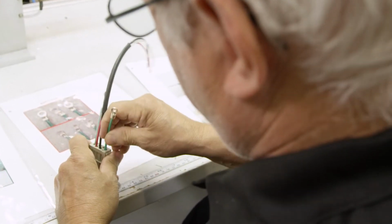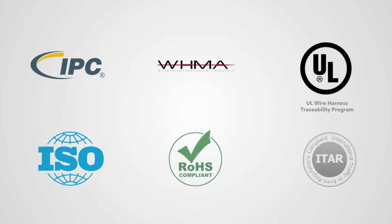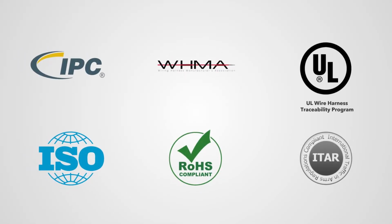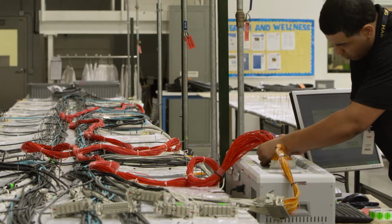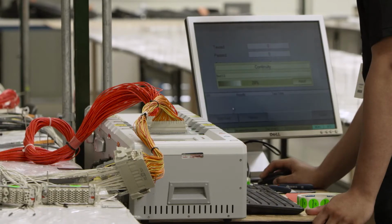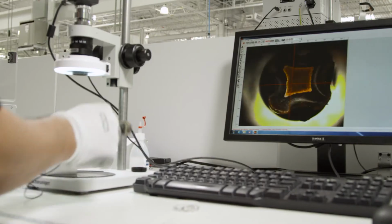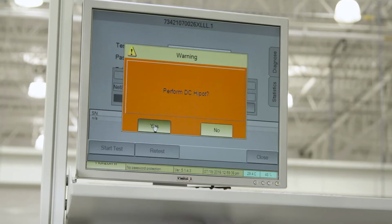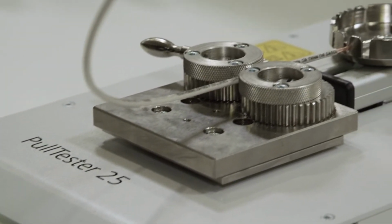And all of our factories, including our Silao facility, operate under a single rigorous quality protocol. Constant in-process inspections, including visual, high-pot, pull force, and cross-sectioning testing, as well as customer-specified tests, help us deliver highly reliable products. And our standardized approach to quality assurance ensures easy transitions between facilities for tailored production plans that fully leverage our global scale.